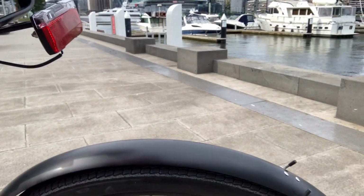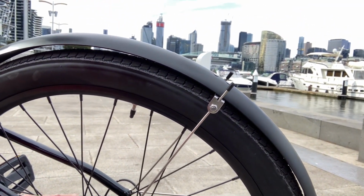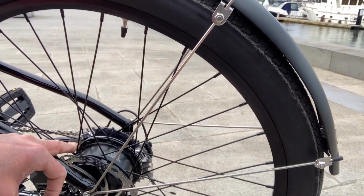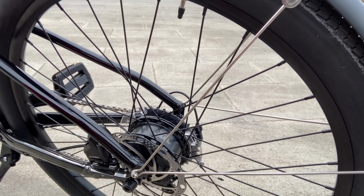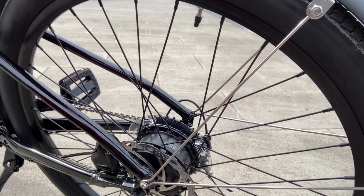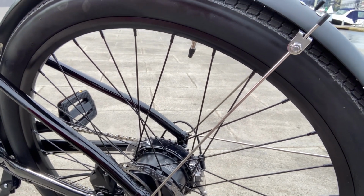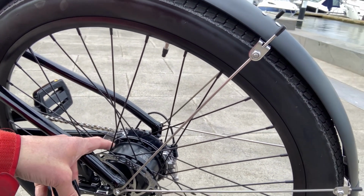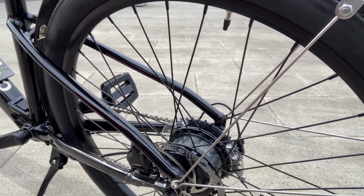Now the rear hub, I believe it's called Mule, and they're made in Spain, and they're a very high tech company. They produce a lot of automotive stuff, so they're a very good company. So you'd expect this motor to be very, very good and long lasting.